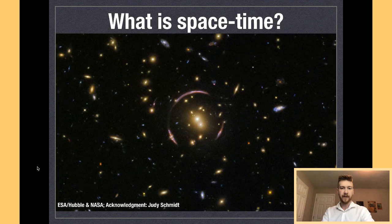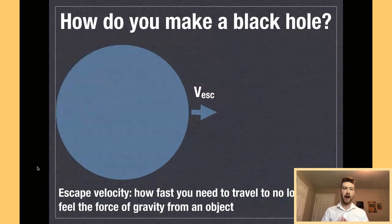The next thing that I want to talk about is, knowing how space-time works and how light can be affected the more that you dent it and the more that you curve it, I want to actually know how you make a black hole. And the last vocab word that I want you to keep in mind is this term called escape velocity, which really just means how fast do I need to travel in order to completely escape something's gravitational pull.